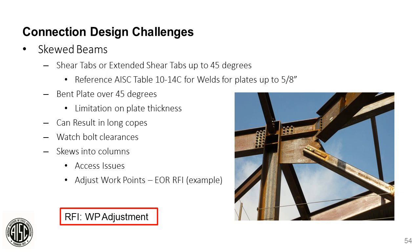Bent plates are usually the most efficient solution for angles over 45 degrees. But there can be a limitation on the thicknesses of the plate that a fabricator can bend. And then skewed beams, as we've previously shown, can result in long copes with the potential need for web reinforcement.